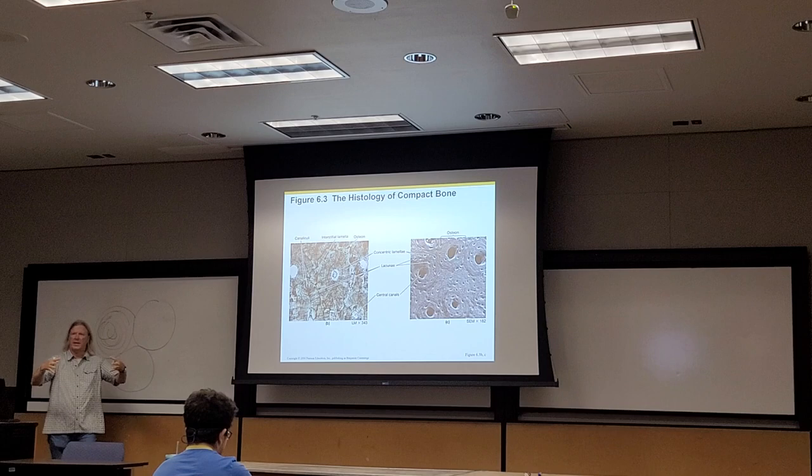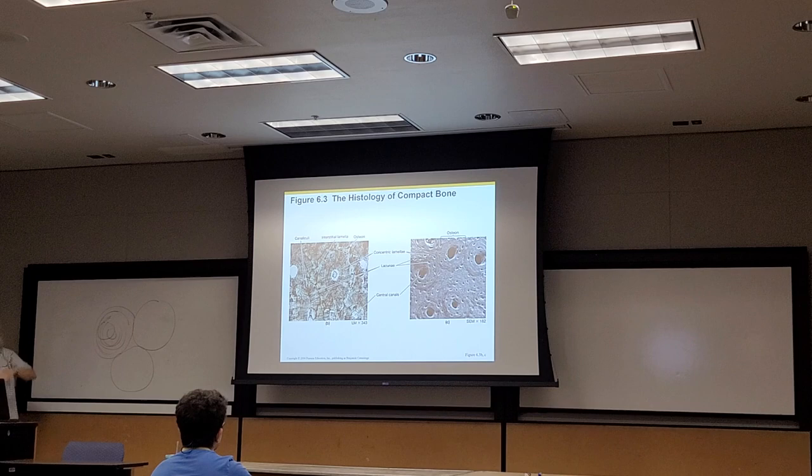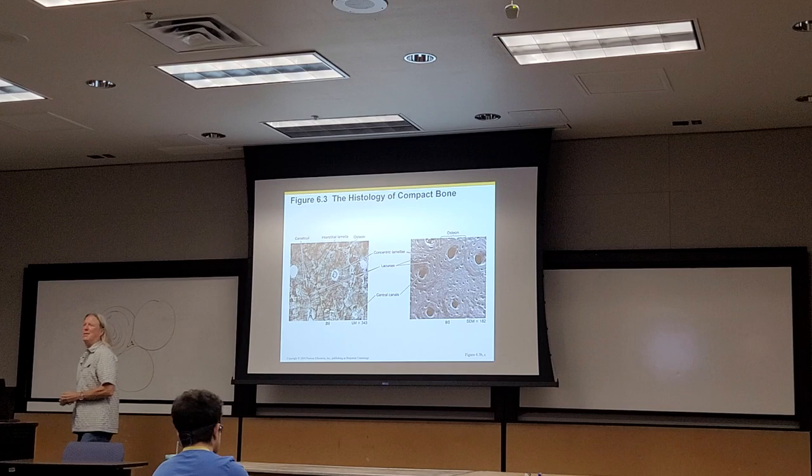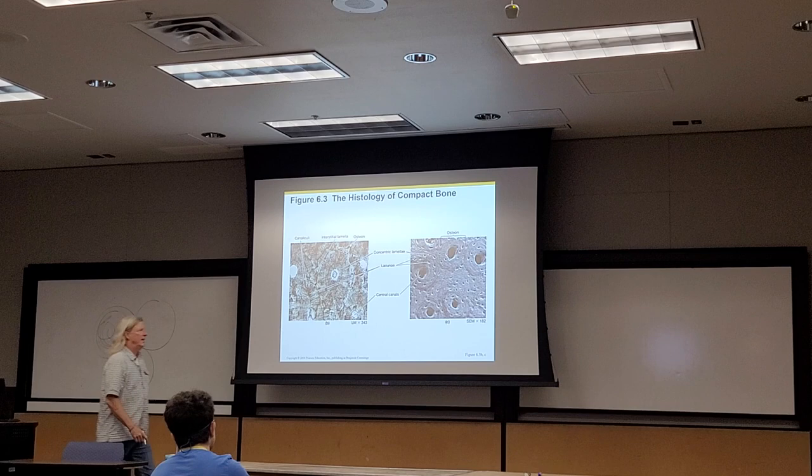Getting bigger. My bone's getting bigger. Like a tree, like the rings in a tree, making it bigger and taller, right? Well, I got a problem because when you put circles, you can't fill it all in. That needs to be solid bone too. That's lamella as well. That's interstitial lamella. All the same stuff. It's hydroxyapatite, it's collagen, it's matrix. It's what makes the bone hard.